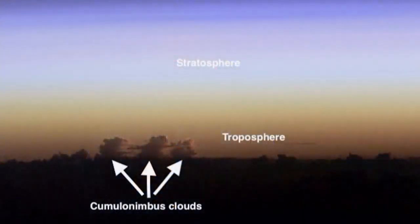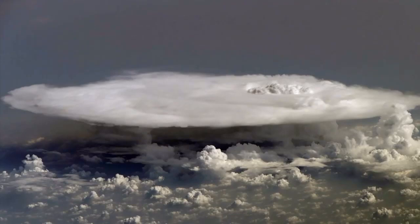And it also contains the Earth's ozone layer, which protects the Earth from dangerous solar radiation from the sun. But some storms are actually intense enough that they overshoot the top of the troposphere into the lower stratosphere. And they carry water and pollutants and particles and things into the stratosphere.